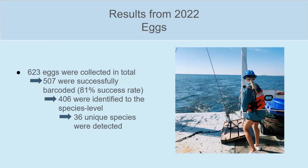So we do have some results from these 2022 fish eggs. So 623 eggs were collected in total. 507 of those eggs were successfully barcoded, which is about an 81% success rate. 406 of those eggs could be identified down to the species level, with 36 unique species identified.